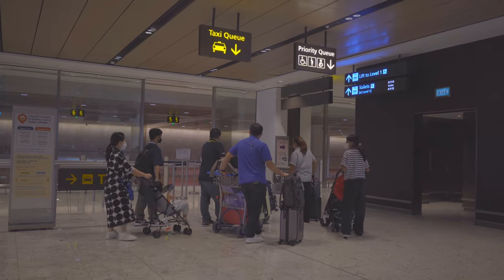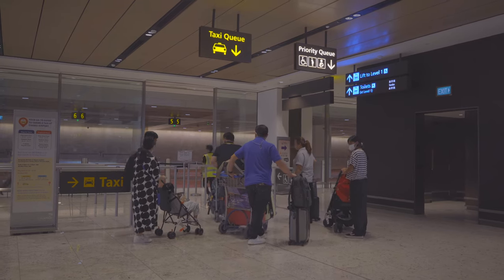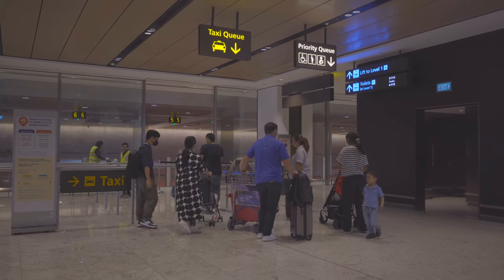Over here, the yellow one is the taxi stand and the white one is the priority taxi stand for people with movement impairments or the elderly. That's when you are entitled to the priority queue here in the taxi stand.